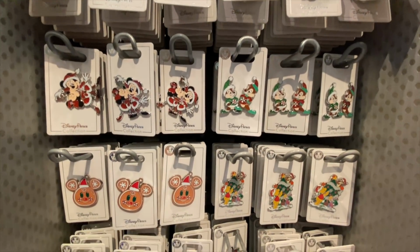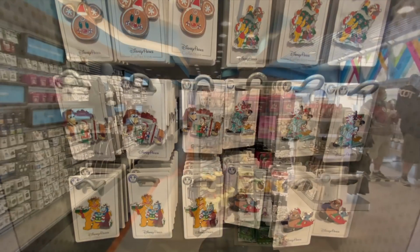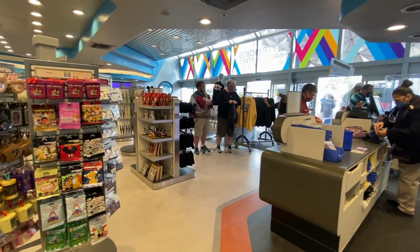These types of bags come in many styles and are a super cute way to display your collection. You can also display your mini ears in there too. Plus, if a pin happens to come loose, it'll just fall in your bag and not on the ground somewhere that you'll never see it again.